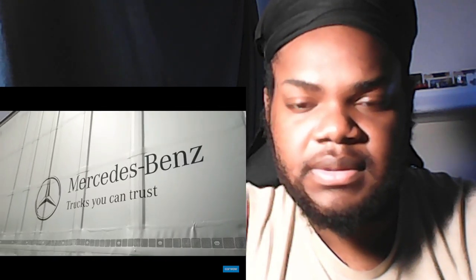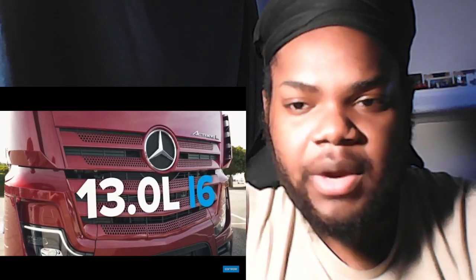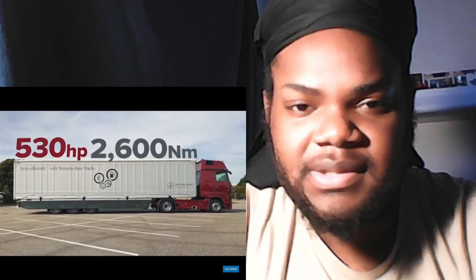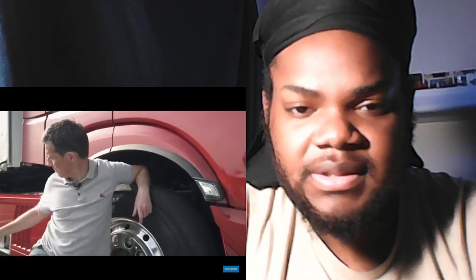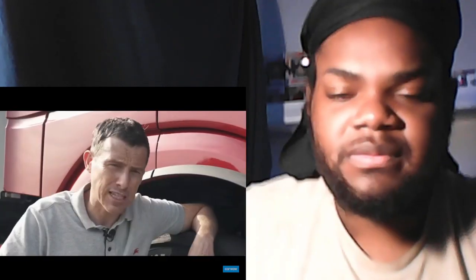Now let's talk about power. This Actros L has a 13-litre straight-six turbo diesel engine that pumps out 530 horsepower and 2,600 Nm of torque. It drives the rear wheels, those ones there, via a 12-speed automatic gearbox. That's cool. I'm going to experience it for myself.